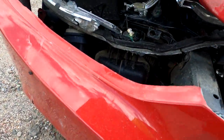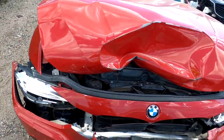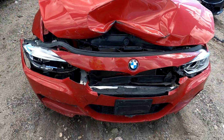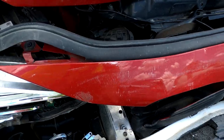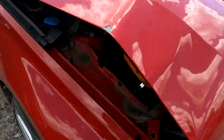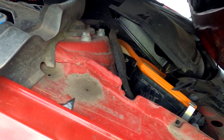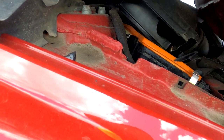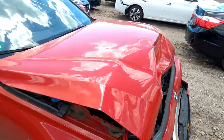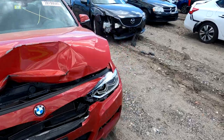I don't know, is this worth it? That's not really bent. It doesn't look like that's bent. I know the lights are damaged, the front bumper, the whole front end. This needs to get replaced. The hood probably needs to get cut off. But the engine looks good. It doesn't look like the engine is pushed back though. Just the plastics and stuff in front, that's going to need a lot of front end work. But if you could get this for a good price, it'll be worth it.